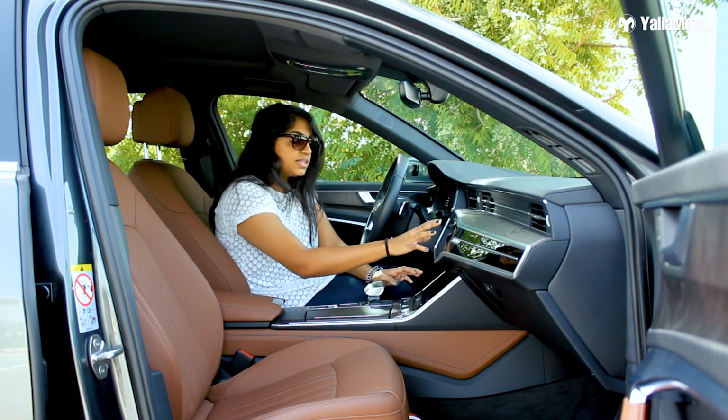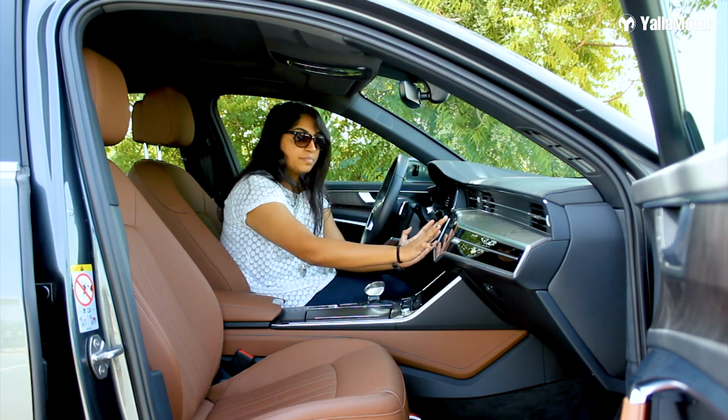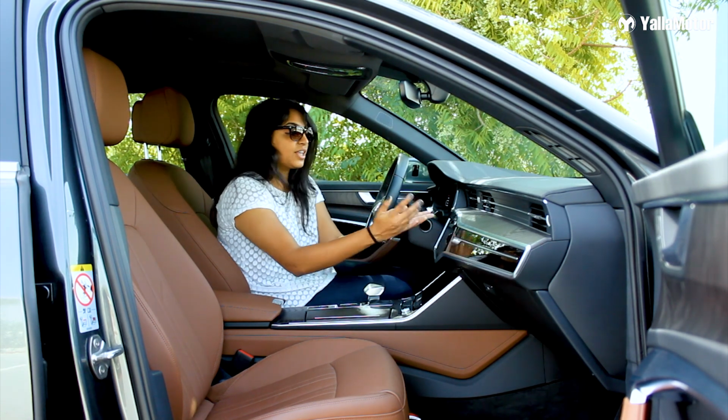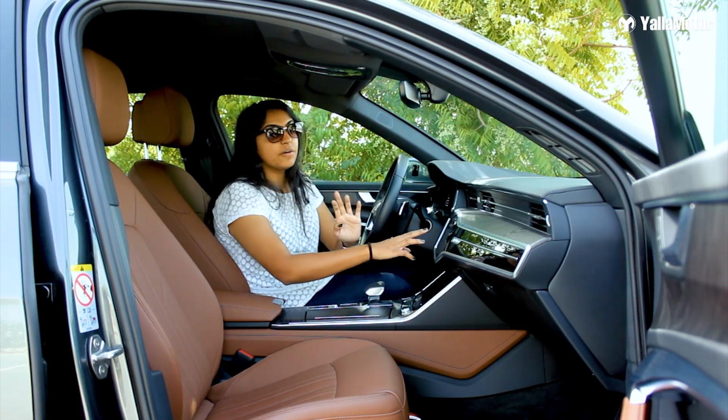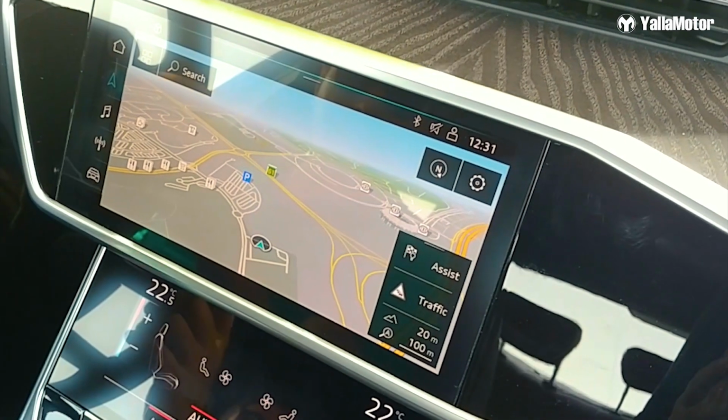Then again, it has the option of a clean mode where you could wipe it very well, and you're not pressing anything. So that's pretty smart. Rather than just switching off the screen, you still have the screen on and you can be cleaning it. Let's talk about the navigation system.